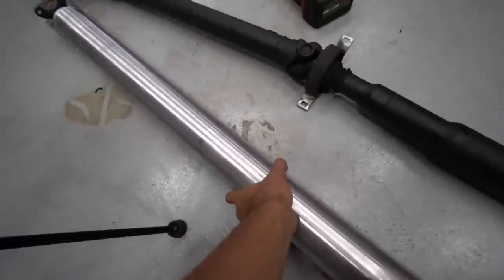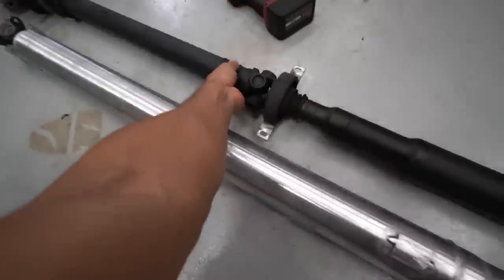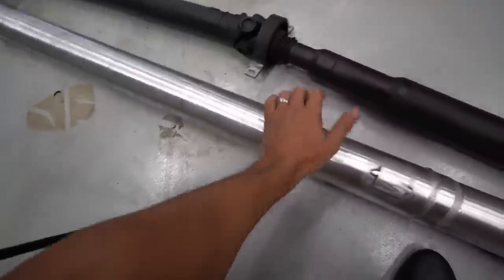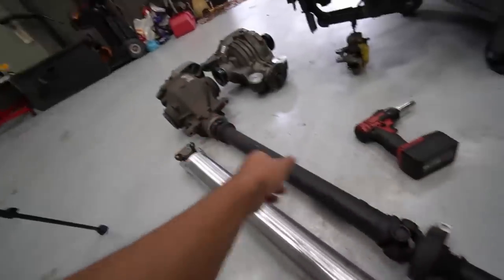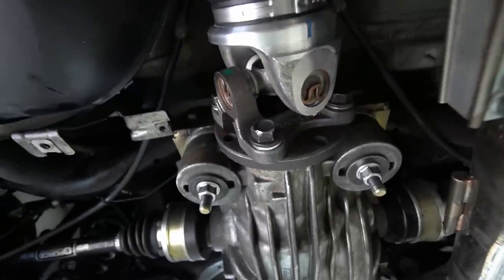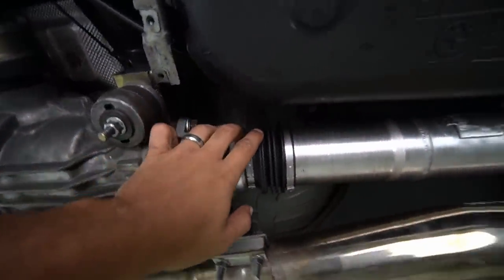You know, the OEM setup, normally you have two pieces. You have a middle piece that connects to the second piece, so it can transfer power in a smoother way, since you have a second piece to absorb some of that initial impact. With one piece, you kind of get all the power delivery at once. So here, listen to it. Keep in mind that is normal.